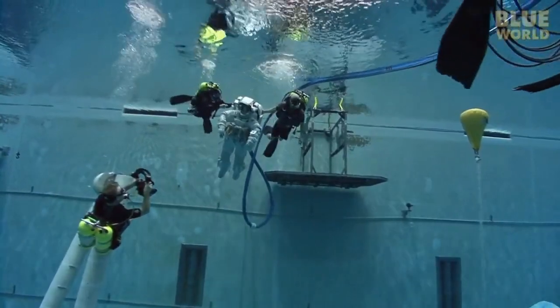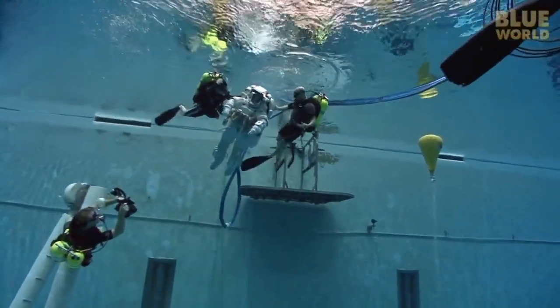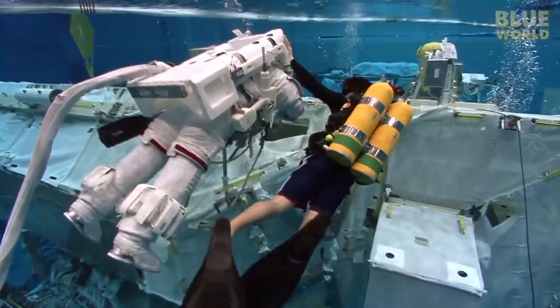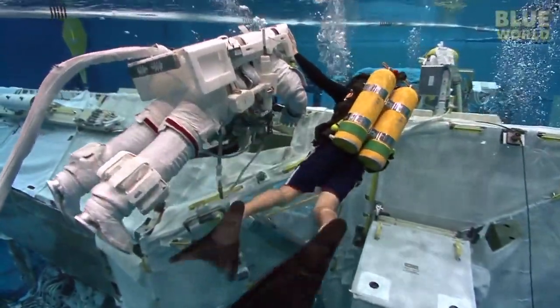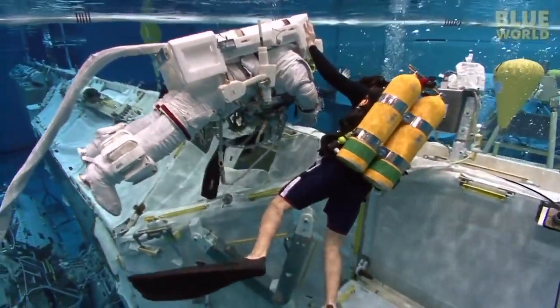Once weighted properly, the astronauts hover in the water as if floating in the weightlessness of space. Since fins don't work in space, the astronauts don't get to wear them here. They must be moved from task to task by the divers.